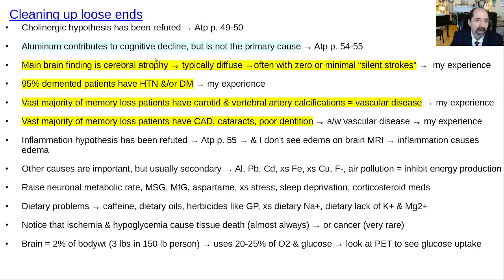Because some people take medicines for the cholinergic hypothesis, but in my opinion, that's not a smart choice. I wouldn't do it. Aluminum contributes to cognitive decline, but it's not the primary cause. You do certainly want to avoid aluminum as best you can, but I don't think it's the driving force overall. But I do think it's a major brain neurotoxin.